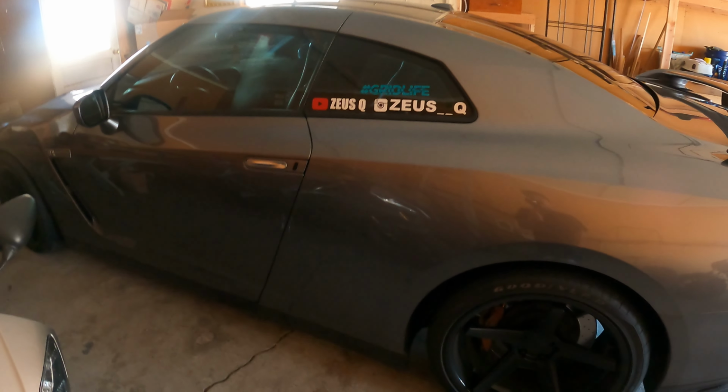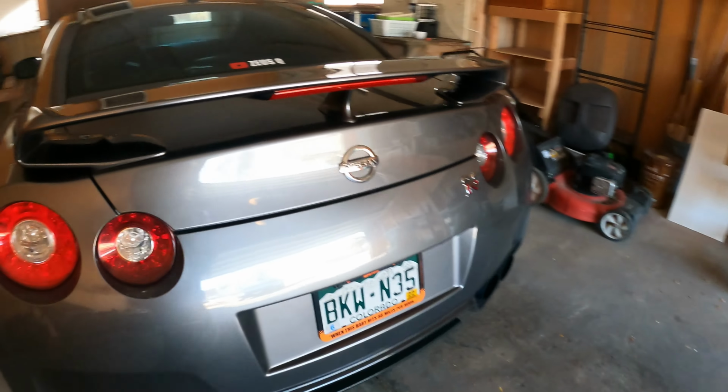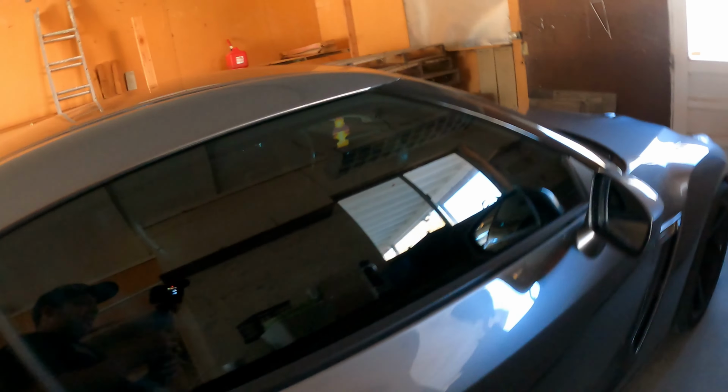I mean, maybe in other states where it's warmer and you don't get that much snow, but here it really isn't that practical. Let me show you something. So, like I said, never mind the state of the garage, it's pretty messy.